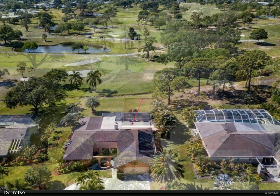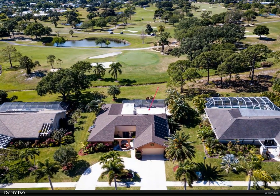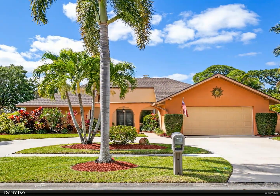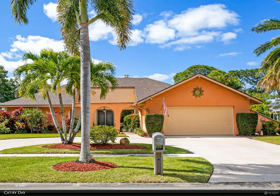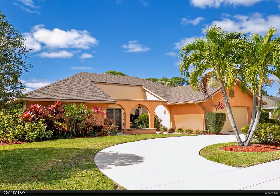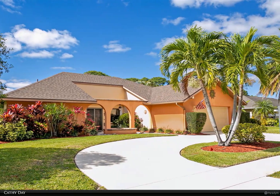Welcome to Paradise. Beautifully updated CBS 3/2/2 pool home on Saints Golf Course. New roof in 2022, two new air conditioners in 2022. New garage door in 2022. Five new pool solar panels in 2022. Solar hot water heater in 2019.